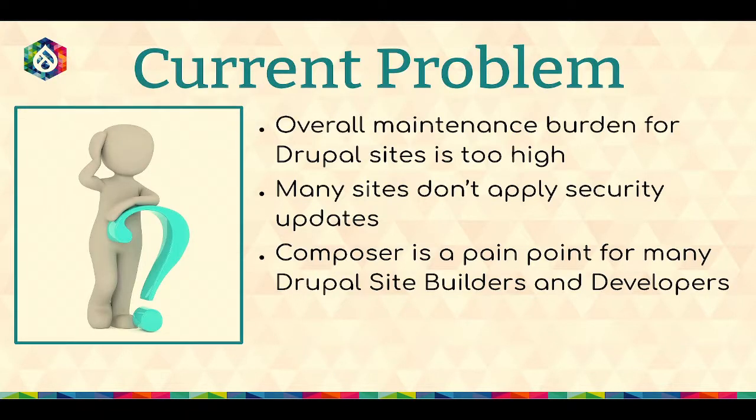The current problem is that site maintenance is really high for a lot of sites, and updates are part of that. A lot of sites just don't apply security updates. We know that from usage statistics. Even after really critical security updates, there'll be a months-long lag before we get a critical mass of sites on the latest security updates. Composer is a pain point for many Drupal site builders and developers.